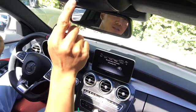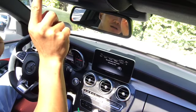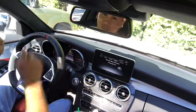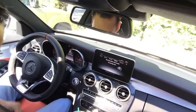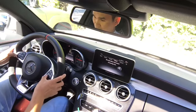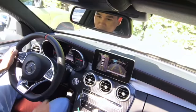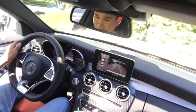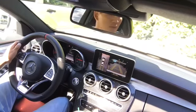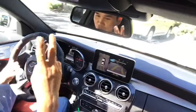I don't know why this light is on. I accidentally hit something. I don't know what I hit, but anyways, not sure why the light is on, but we are connecting the call. I must have hit something right here. Do drive for dollars round 2.